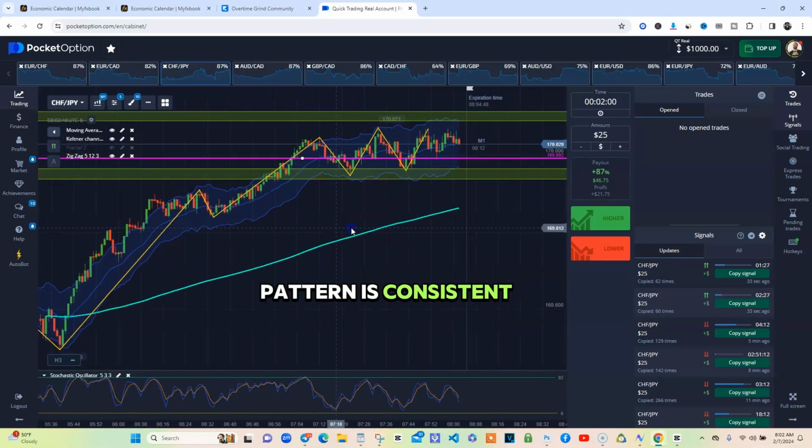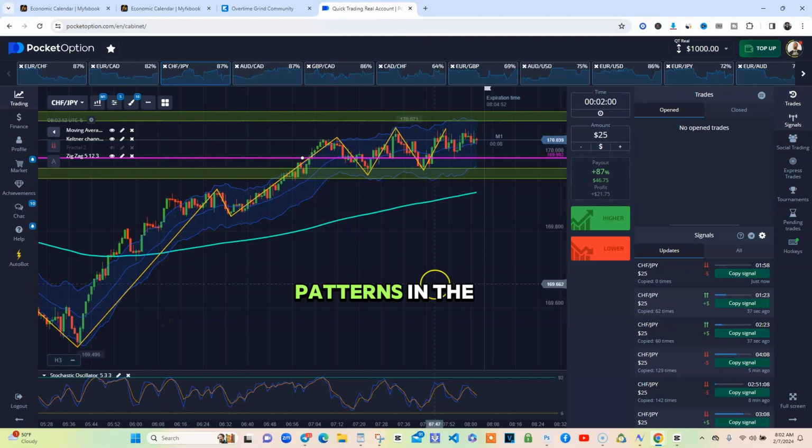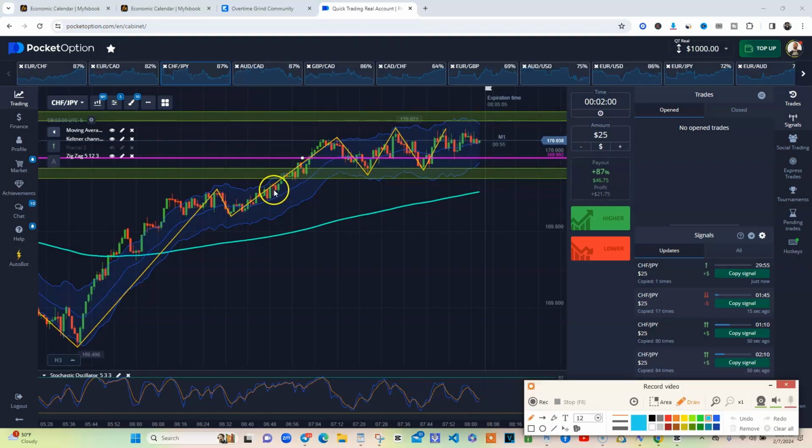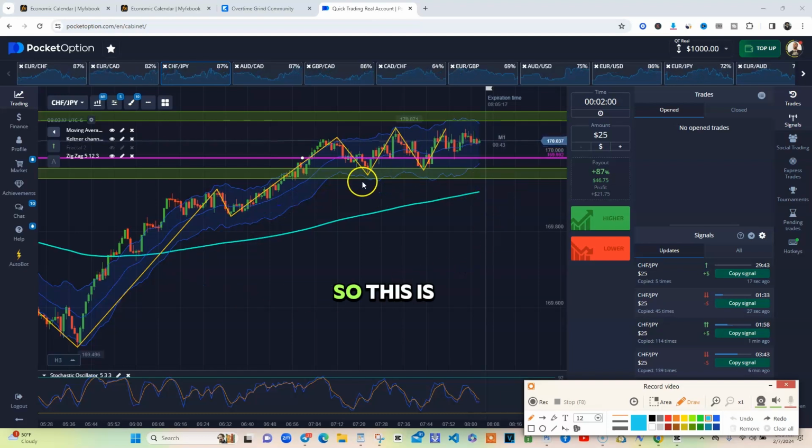This one, the pattern is consistent. This is what I be talking about, y'all, when I'm talking about patterns in the market. So boom, you see the pattern right here, y'all. Boom, pull back, pull back, pull back, back up. Candles are above this 200, overall uptrend. So this is definitely giving me buy vibes again.